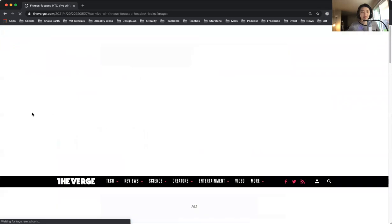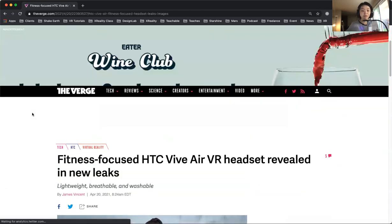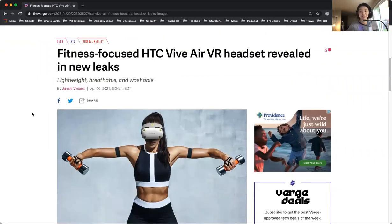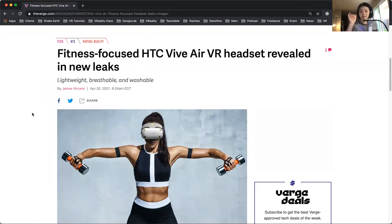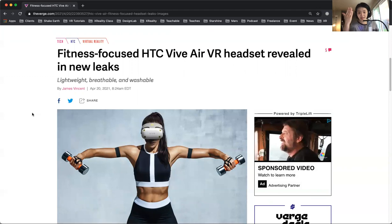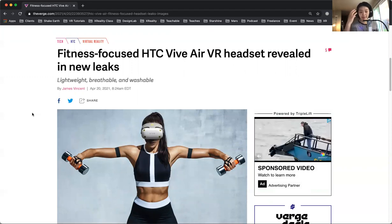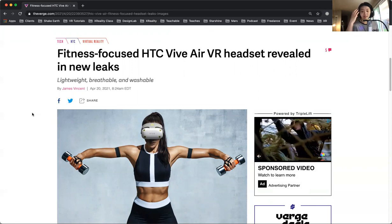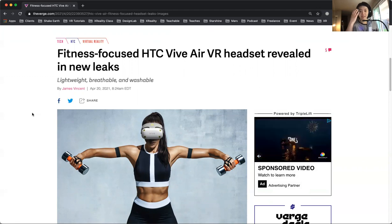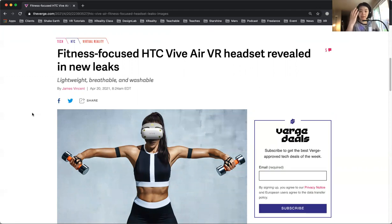Okay, so the VR news is that if you go to The Verge, fitness focused HTC Vive Air VR headset revealed in new leaks. So pretty much it's called fitness focused HTC Vive Air VR. I would think that if you say Air VR, it might be really light, right? It might not be heavy, right? So pretty much this device that HTC Vive designed is fitness focused.